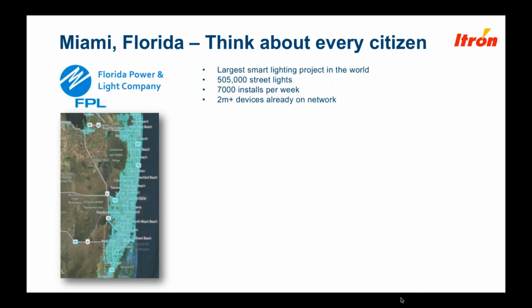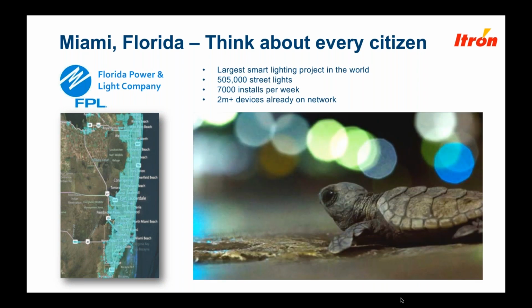So my final slide is regarding Miami and Florida, which is perhaps less about multi-applications and more about those unexpected requirements that I mentioned. So this project is, we believe, the largest intelligent street lighting project in the world, with over 500,000 lights connected, and we also connect millions of smart meters and smart grid devices on the same network. But even considering that scale, we spent a huge amount of time discussing 737 of those lights, which happen to be in turtle breeding areas.